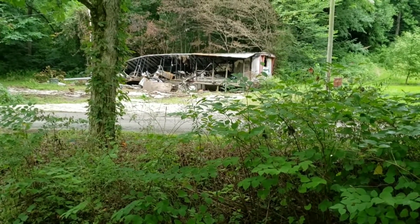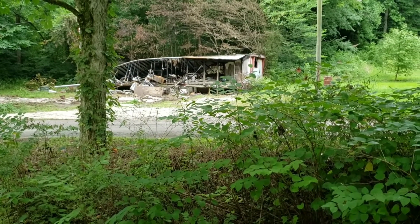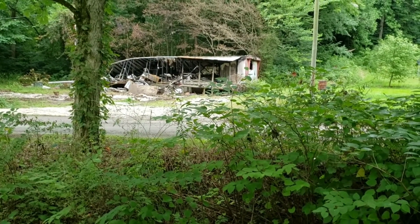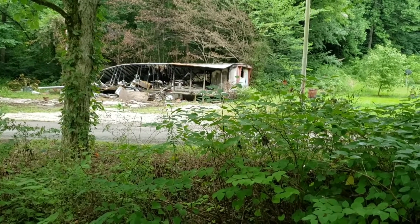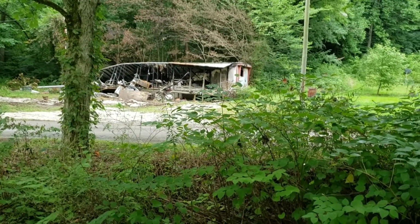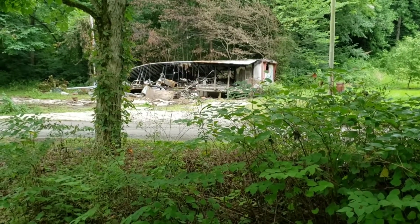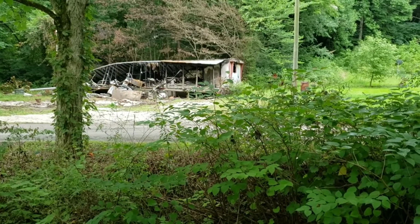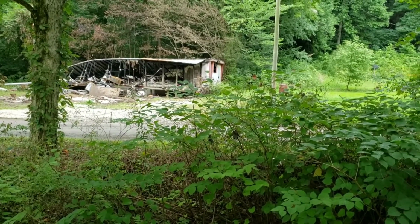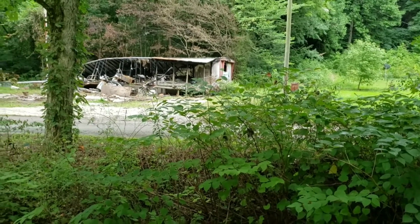They did pull it out yesterday, and it's just odd for me to see this burned up trailer sitting across from me. It's so strange looking at it coming out here. But I thought I'd share that with you. That was kind of the drama in the hollow this week. It was actually last Thursday or Friday, I don't remember what day, but I feel bad for the homeowners.